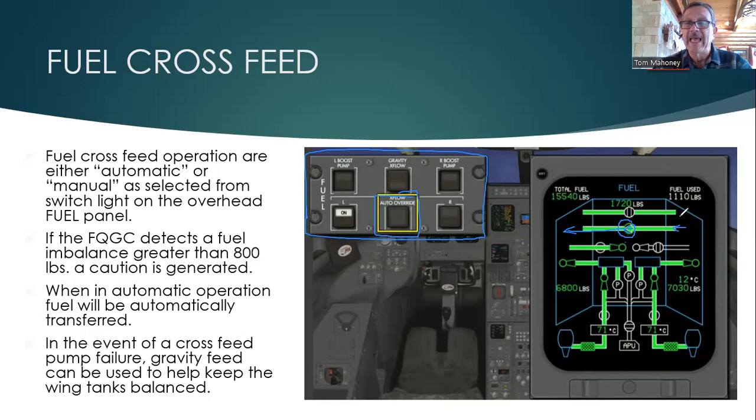Okay. Now that's a good thing. And you can see that the tanks are showing out of balance. Okay. So it kind of keeps it in balance. That's a good thing. If the right wing tank got lighter than the left wing tank, you'd have this arrow pointed in the other direction.